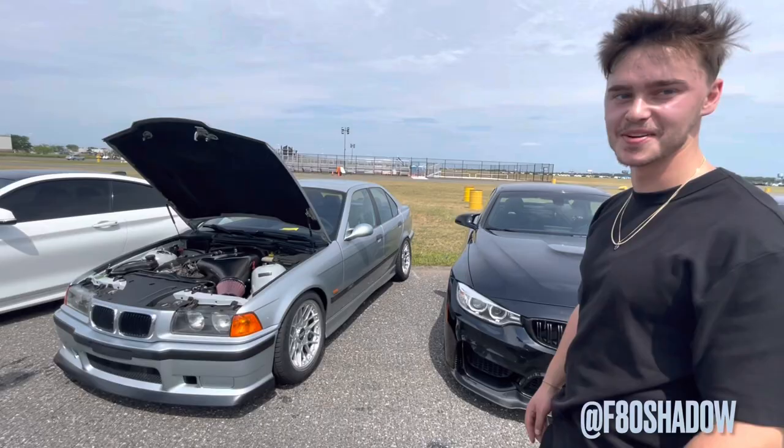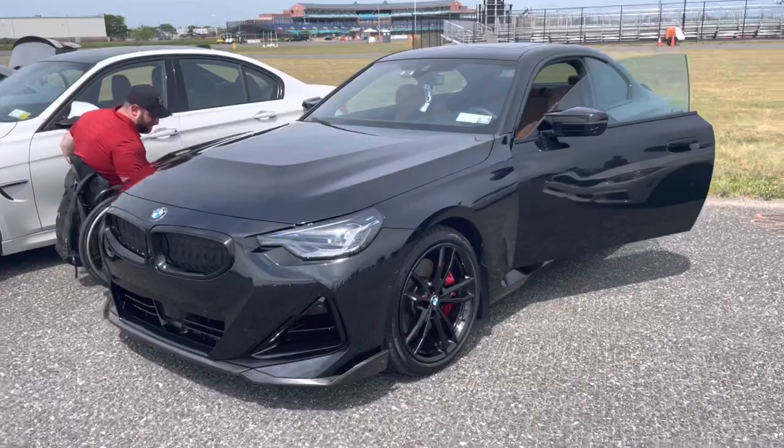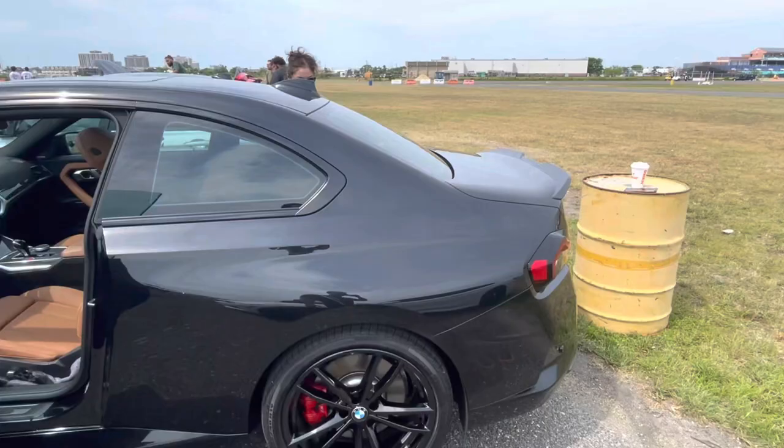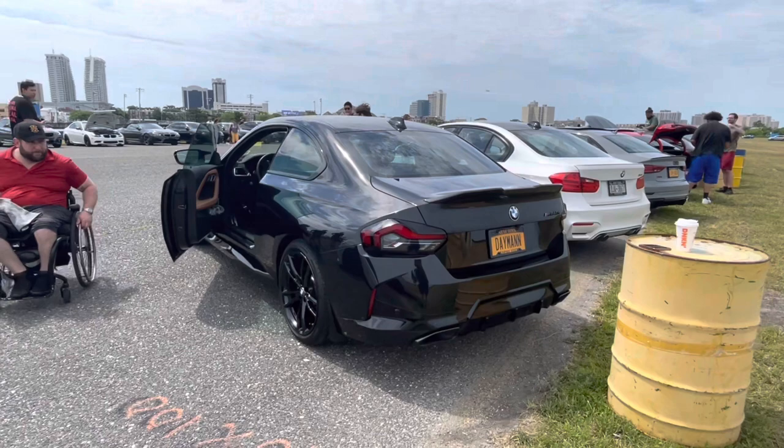Guys, we have a new 2 Series out today. It's all black. And we have the owner right here. Show and shine. How you doing, boss? Let's take a look at this from the back too. You have a trunk spoiler also? Yep. That's great. Very, very nice. Again, this is one of the first ones I've seen in person. I think it looks really striking in this black.